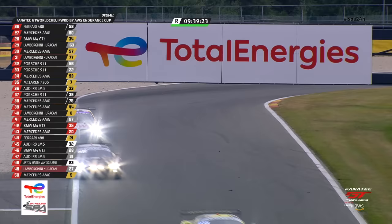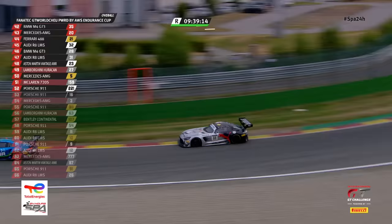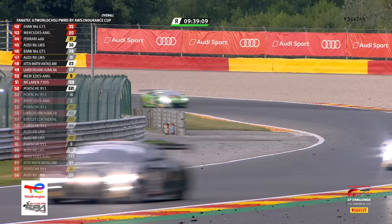It's hard to know, and possibly one of the other two McLarens will have the data that tells them it was them, but I don't suppose they'll flag anybody down to let us know. Right, fifth place and fourth place could be about to swap over.